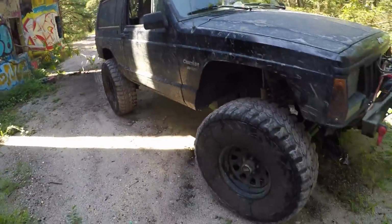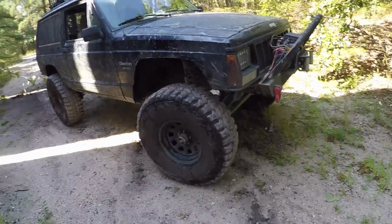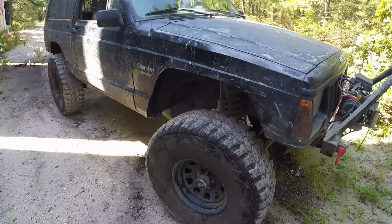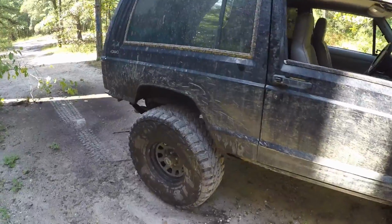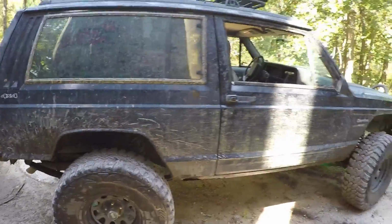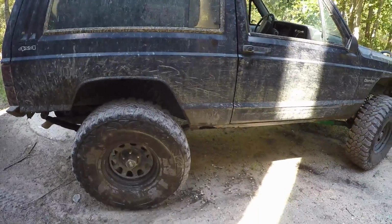So I guess first things first, we'll start with the exterior and we'll work our way into the inside and mechanical stuff. So, outside. First thing, let's just get the big elephant out of the room right now: rust. You want to look for rust on these Cherokees.